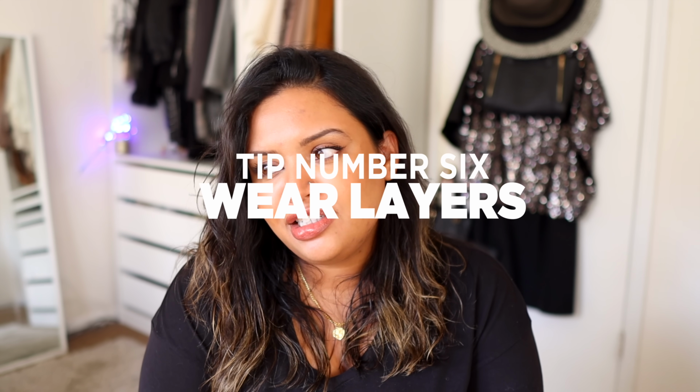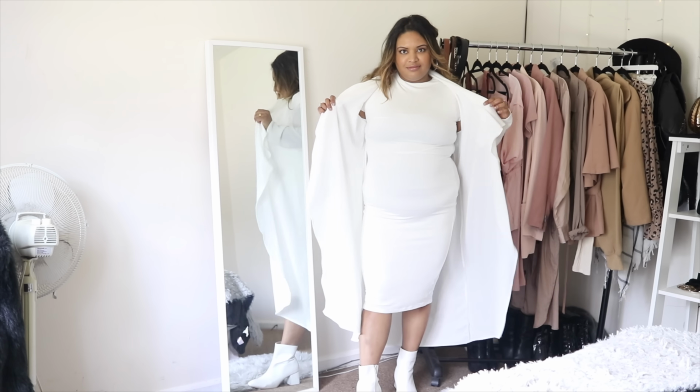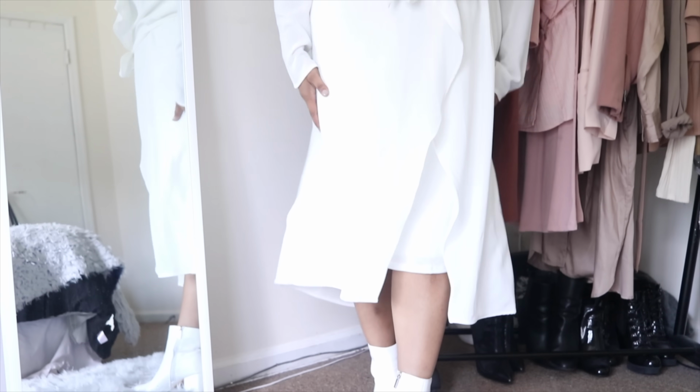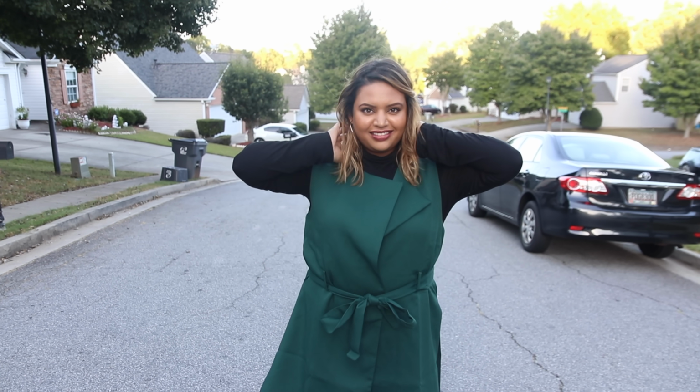My next tip is to wear layers. I'm not talking about super heavy, bulky layers, layering to the point where you're hiding your body. I'm just talking about super light and simple layers to break up an outfit. These layers are going to come in handy, especially when you are wearing oversized things like an oversized t-shirt dress or just a top that's a little bit on the bigger end.